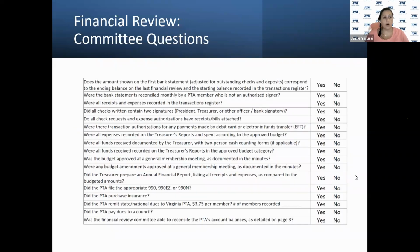Here's a list of all the questions that the Financial Review Committee is asked. Does the amount shown on the first bank statement correspond with the ending balance from last year? Very simple things. Did all the checks contain 2 signatures? That's a regulation. Were all the expenses recorded? So everything that's asked here should be a piece of your treasurer binder that they can go through and say, yep, I see where that is, and then be able to say yes.